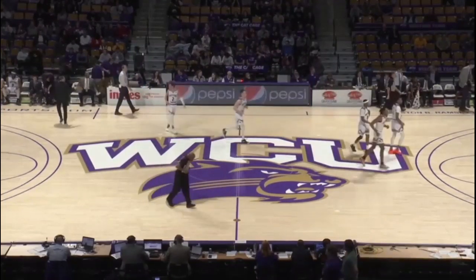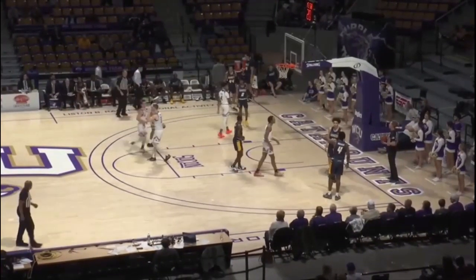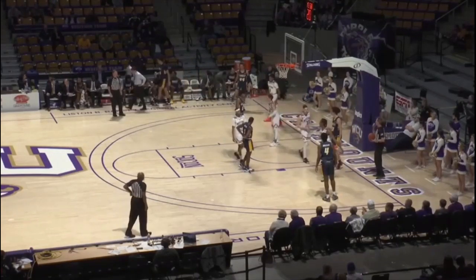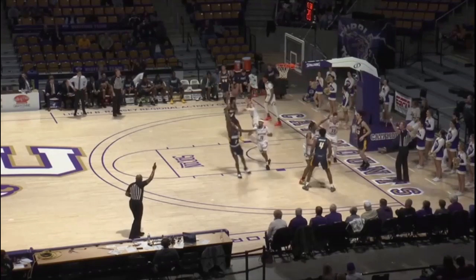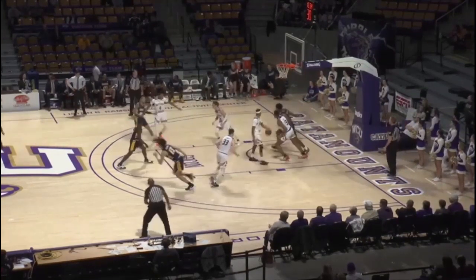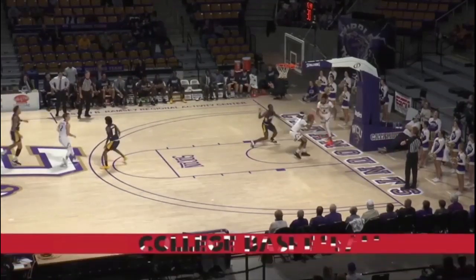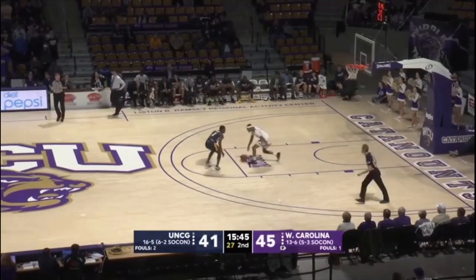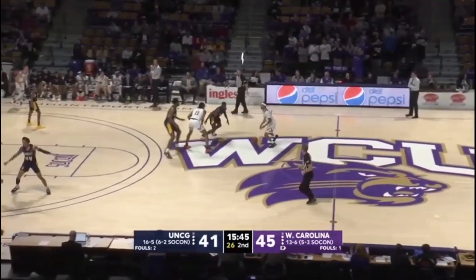45-39 against UNCG, a critical game in the SoCon race. Daniel Hooker alongside Jeff Bryson here. UNCG with the basketball, trying to trim this margin down. And Isaiah Miller will do just that out of the timeout. So that bucket gets the Spartans off the schneid here after halftime. And again, the Catamount lead starting to evaporate down to four.